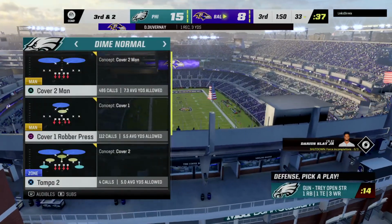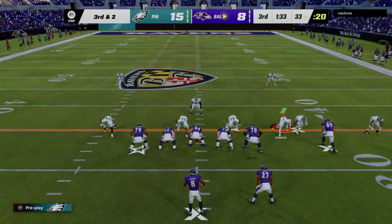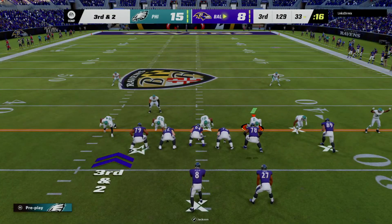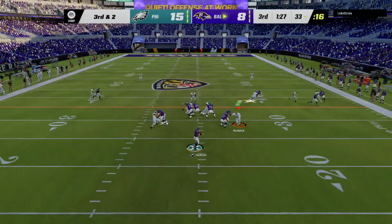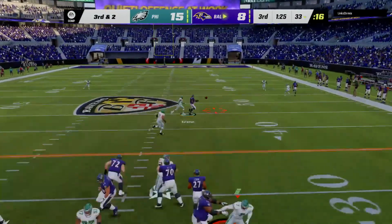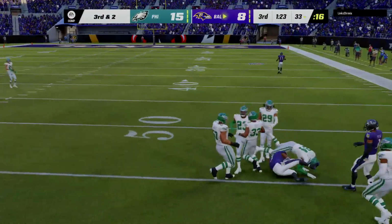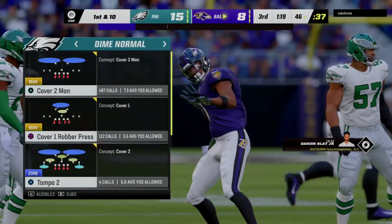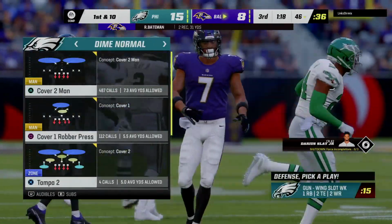And guess what? It brings up third down. And the Eagles with a dime look, 6 DBs on third down. To throw is Jackson. Open man is Bateman. It's complete. And he will have a Ravens first down as they're able to get the third down conversion.